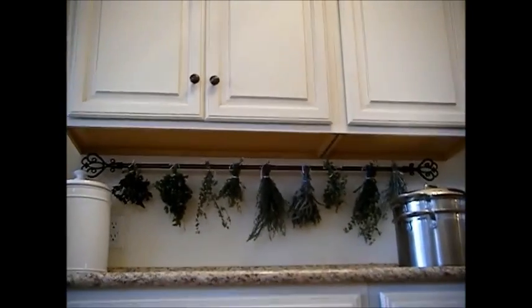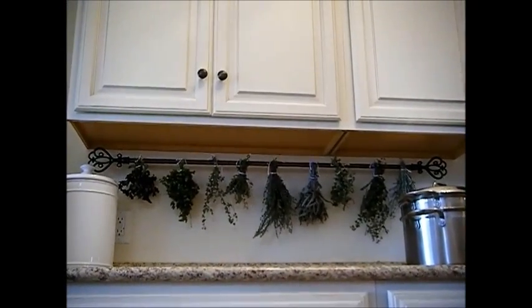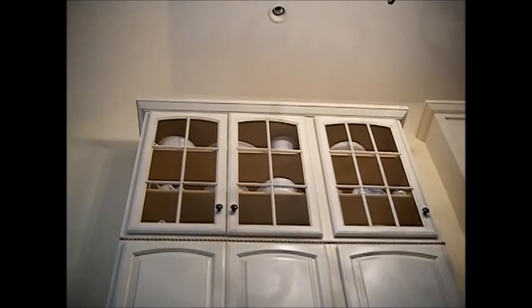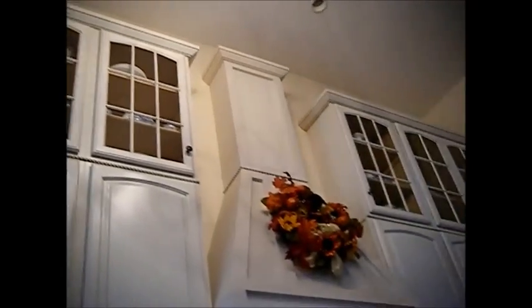You can see here that I've got my herbs dried and hung up from the garden for the winter on a curtain rod under my cabinets there. And my cabinets go all the way up. My ceilings are 14 feet high and you can see my cabinets go all the way up. Most people, when I'm filming, don't see the whole kitchen, so I'm giving you a quick view here.